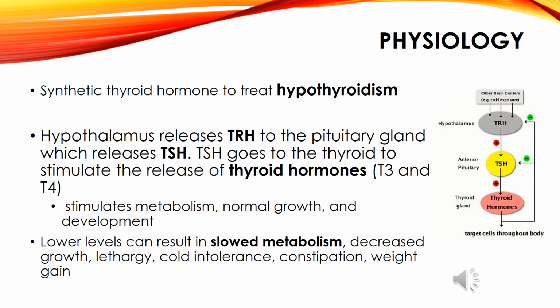Synthroid is a thyroid hormone that is man-made, and it's used to treat hypothyroidism. So we're going to take a look at the physiology of what causes hypothyroidism. Basically, the hypothalamus releases thyrotropin-releasing hormone, and that goes to the pituitary gland, which then releases TSH, thyroid stimulating hormone. The stimulating hormone goes to the thyroid gland, which causes it to produce T3 and T4, which are the normal thyroid hormones. And that stimulates metabolism of the body, normal growth and development, and basic functions of the body.